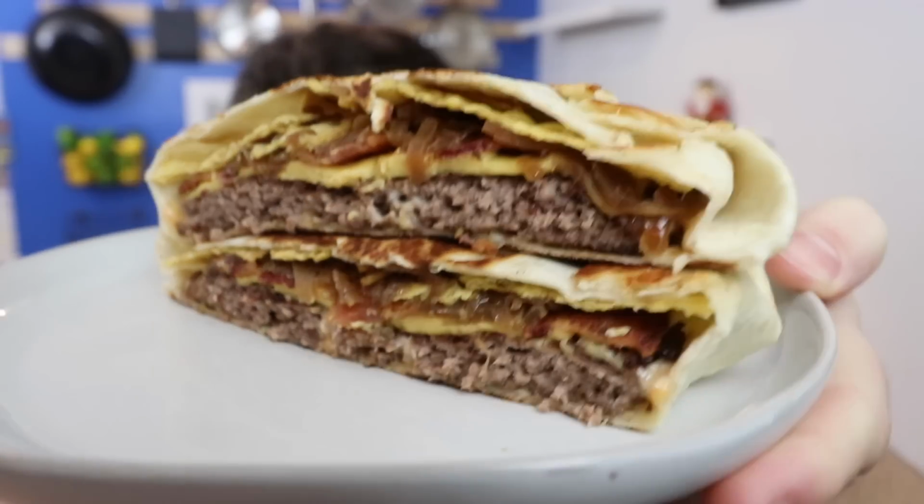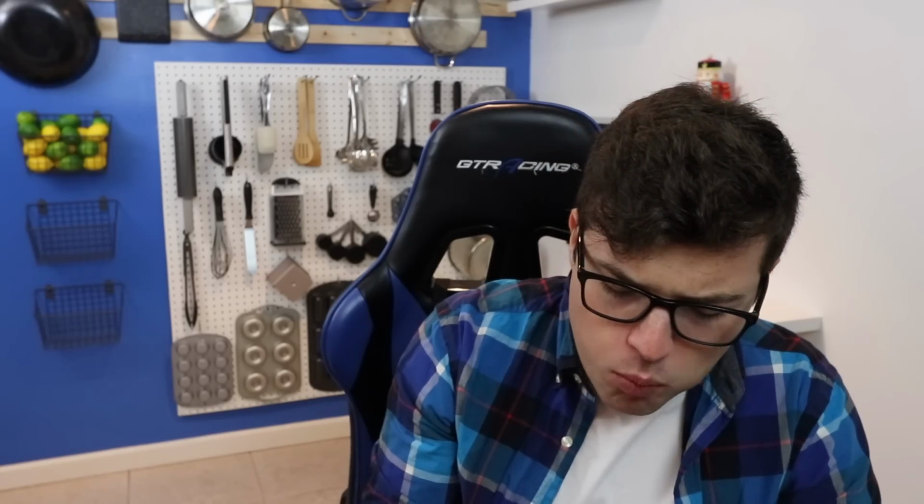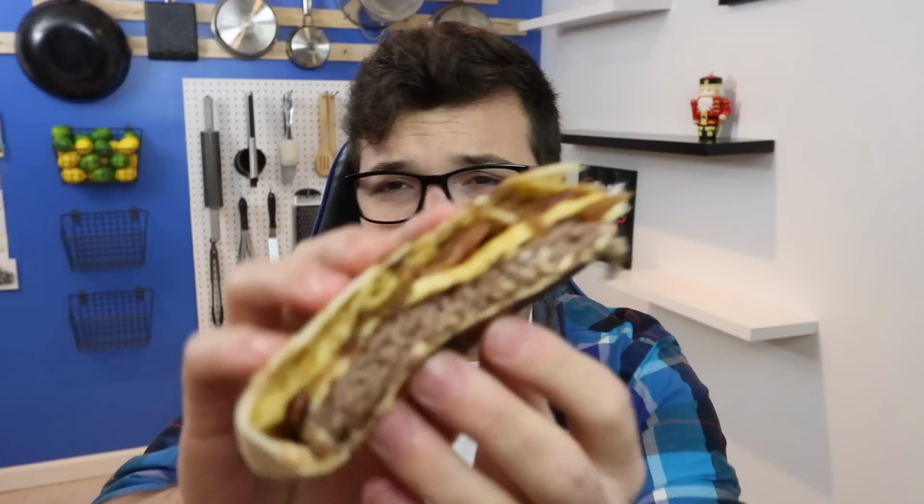Once again, how I never thought about this. As far as food fusions go, this has got to be right up there. Somebody's got to sell these bad boys.